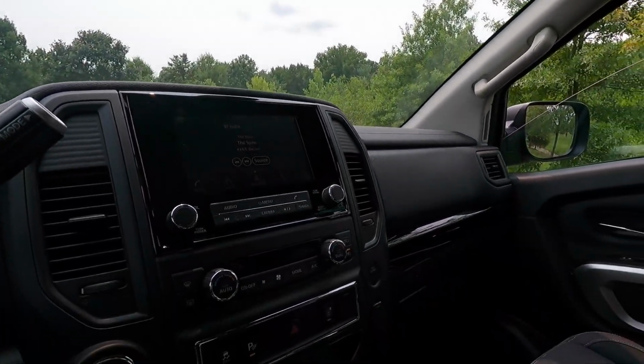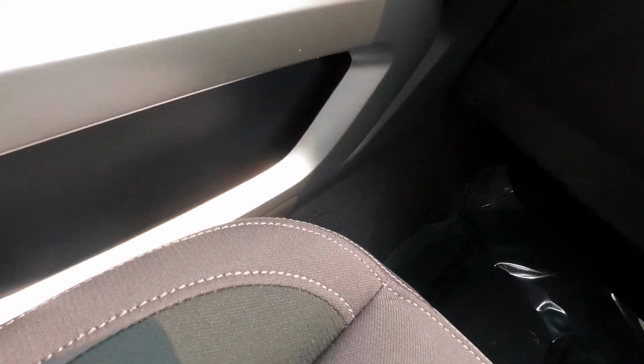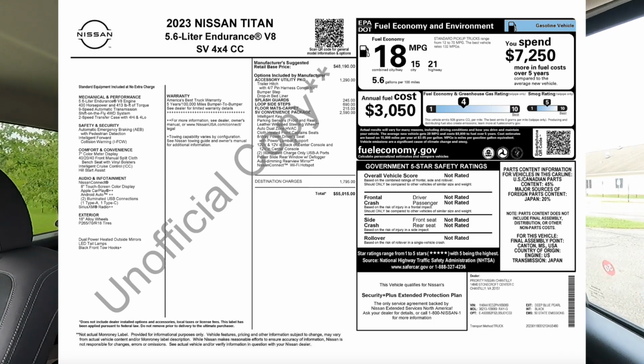And that's, you know, really kind of about it for what we got going on here in the front. I think you also get a little bit of storage space down over here as well. But again, like I said, that's pretty much about it for what we got going on here in the front. So now I do want to throw the entire window sticker on screen. And basically you can take a look at whatever you want to.